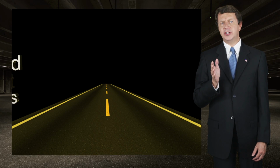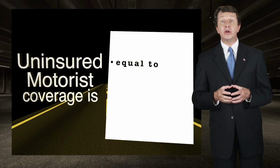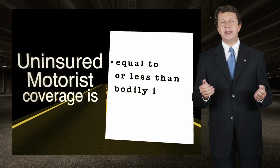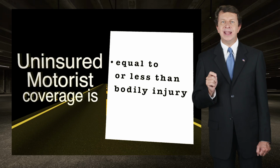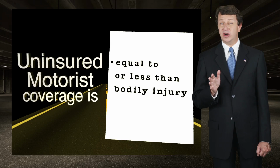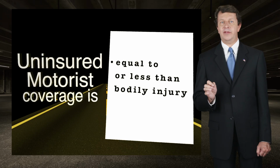When you ask your insurance agent about purchasing insurance, you will be told that you can only buy as much UM as you carry in bodily injury coverage. This is a correct statement. Another important fact to keep in mind is that insurance policies differ, so you must read yours to find out exactly what is and is not covered.